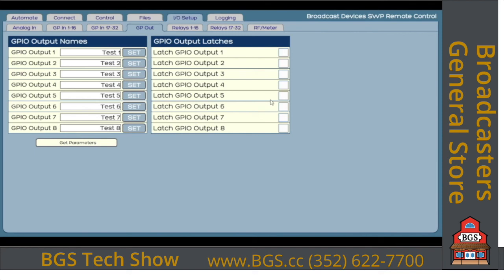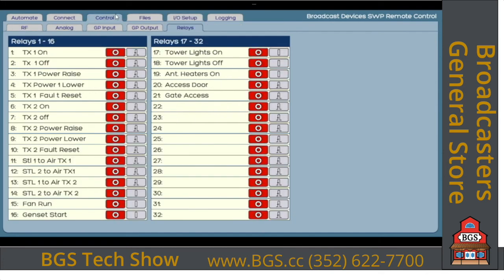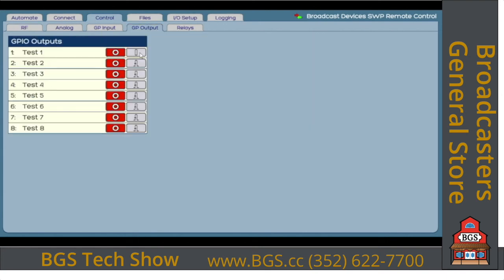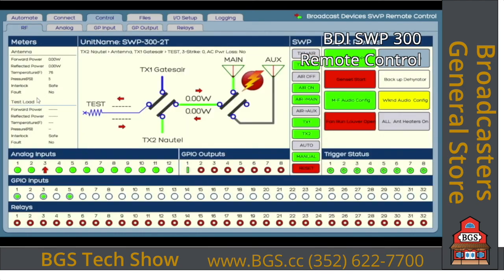Of course, momentary is the default, but you can set them for latch by doing that. Let me just show you what happens when you do that. I can go back to the control screen here, go back to the RF page, and you see they're all off. But now if I go to a GP out and I do that, you notice that this changed from what looks like a pulse to a solid bar. So now if I go back in to the RF page, the summary page, you'll see that that one's on. Okay, and that's kind of how that works.